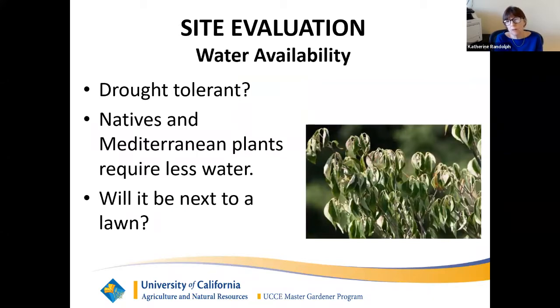Another big thing for us is water availability. Most of you probably know that we are now in the middle of a drought. We have gotten half of our average rain for this year. We've also gotten more heat. We had more really hot days. I mean, I was out today in my shirt sleeves, not a great sign. So we're headed towards probably water rationing.